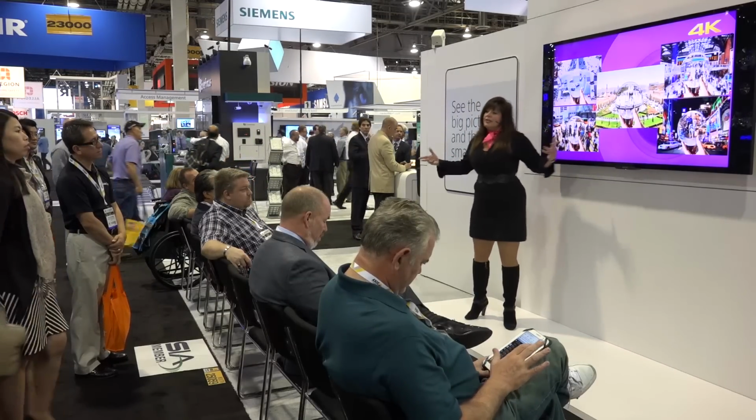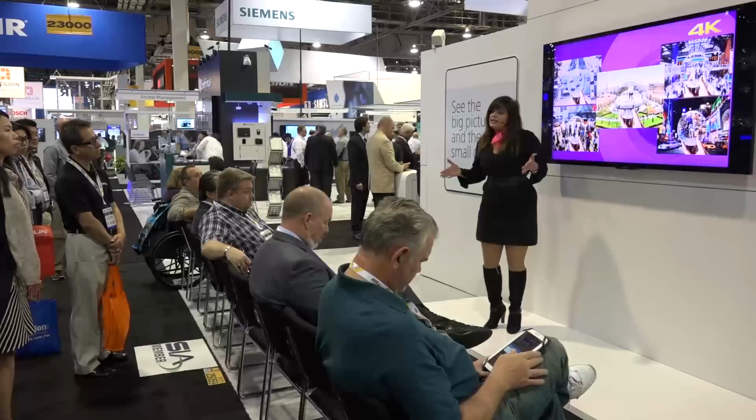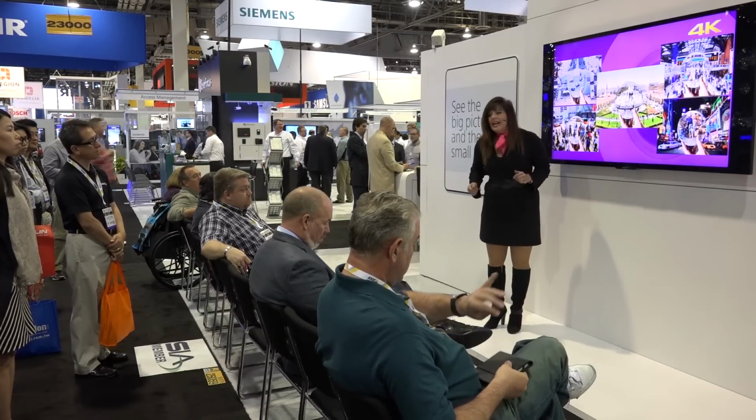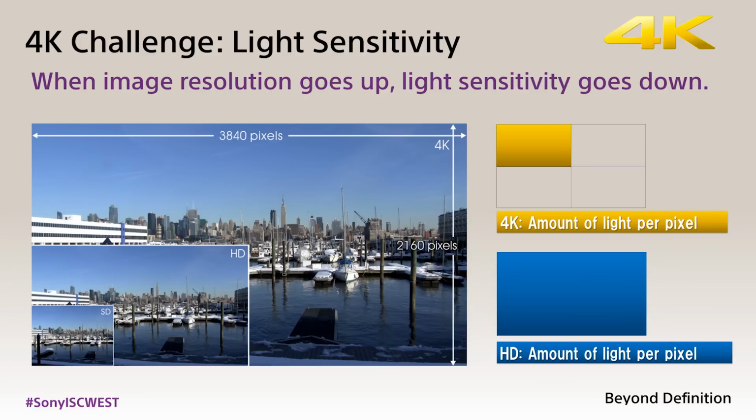Sony has developed several unique technologies to address existing high megapixel imaging challenges and even enhance operational flow and efficiency. One of the important capabilities required for outdoor installation is sensitivity. On top of that, as the resolution increases, the handling of the larger size image data and the storage of that data needs to be addressed as well. So let's talk about light sensitivity. The reality is that when image resolution goes up, light sensitivity goes down, which makes it difficult to capture 4K images in areas that are not well lit.